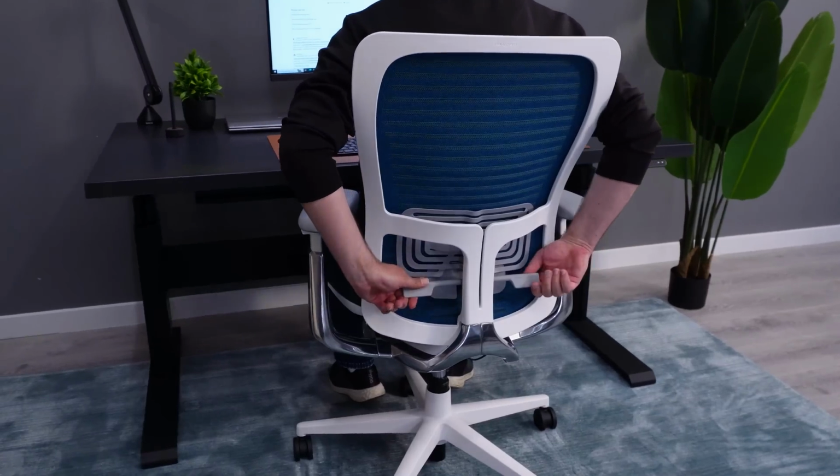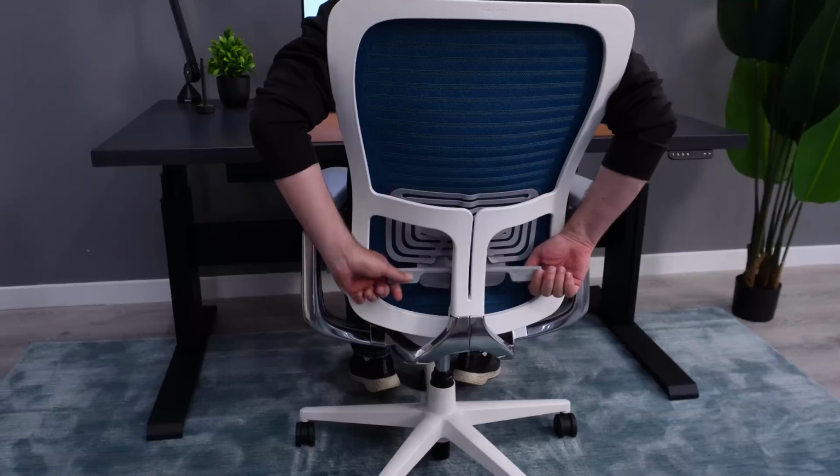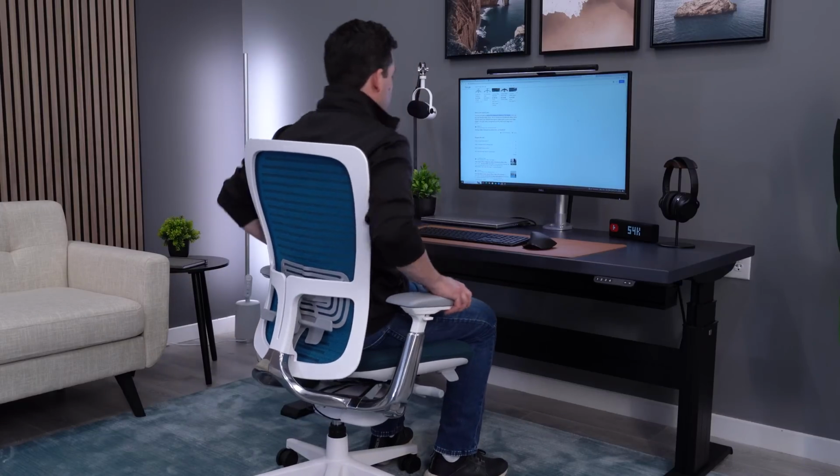The Zodi is a chair we probably don't talk about enough. It has a very supportive, firm, but comfortable seat, and I like the ability to have that perch functionality. It just makes you find a way to be comfortable for even longer in this chair. So this is an A.